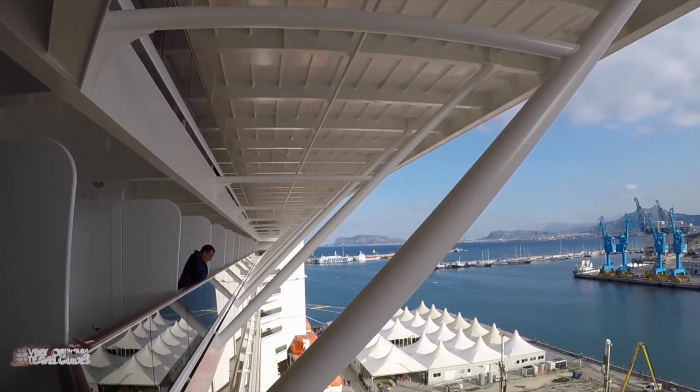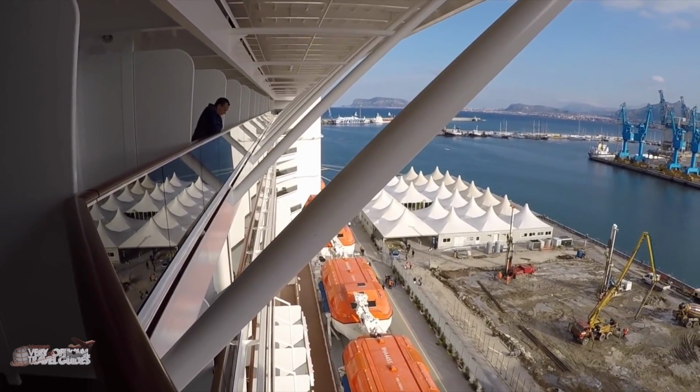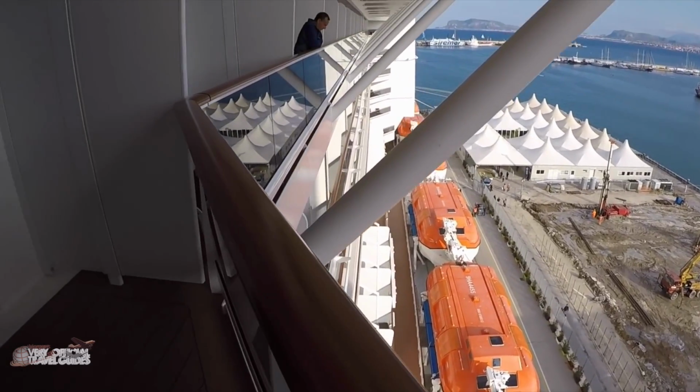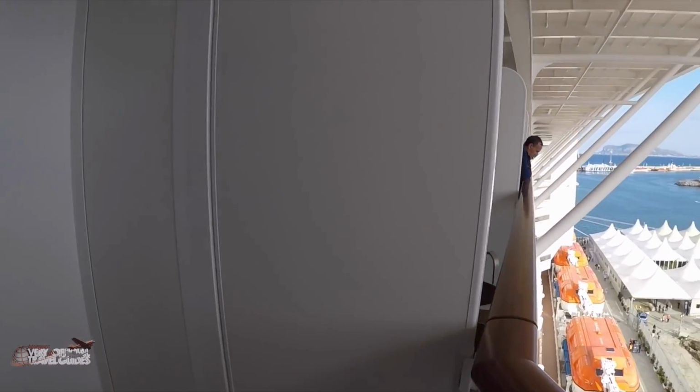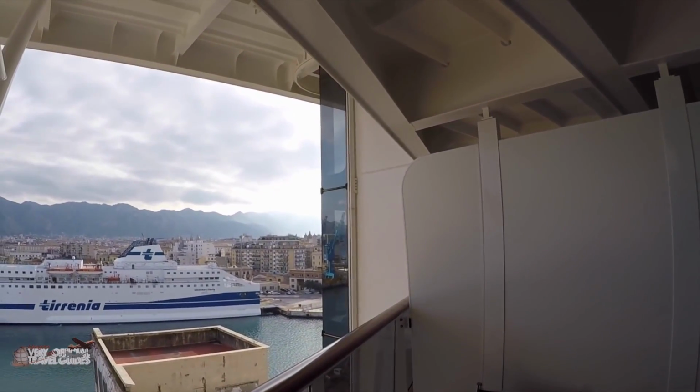And the disadvantage is if you are on the first or second or third or maybe even fourth deck, underneath that overhang on the inside part of this design, you will have little to no sunlight on your balcony. Now, of course, that depends on who you are. If you like to avoid being in direct sunlight, then it's perfect for you.